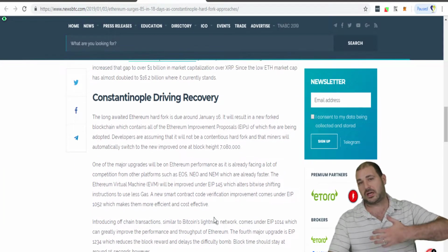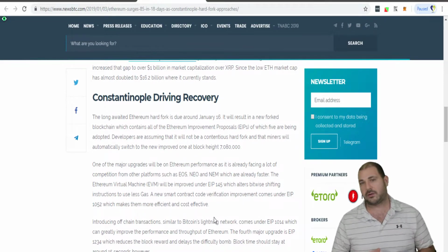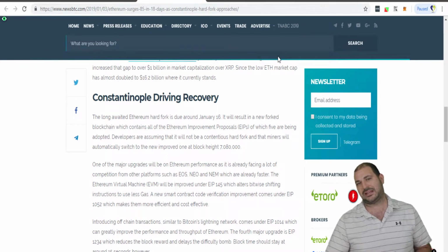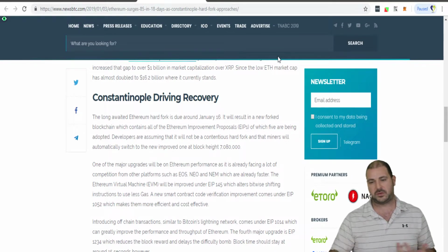There could be because of the hard fork, because people think it's going to be good for ETH. We're going to look at why it could be good for ETH, etc. So it's going to happen, they think, between the 14th and 18th of the month. It could be on the 16th, where people are saying, but it could be anytime between there technically.